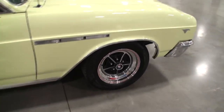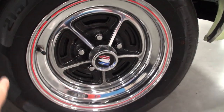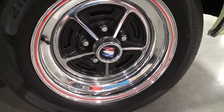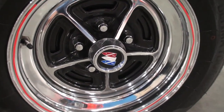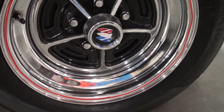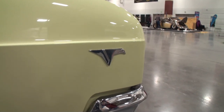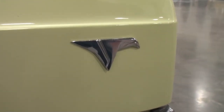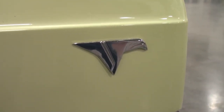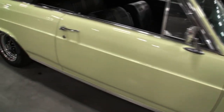So we've got the red line in the tire. What's in the wheels? In the rims? It's something different, yeah. That's not original, but it looks cool. Oh, yeah, it looks like the old red line tires. Yeah, it looks like a Hot Wheel. That is really cool. And the Skylark, right there. I'll let people focus in on that. A little grates here. Show me what you want to show me.